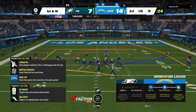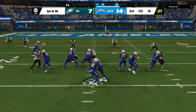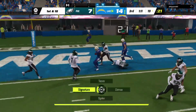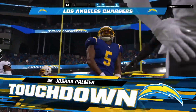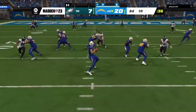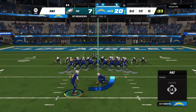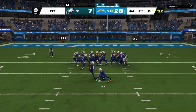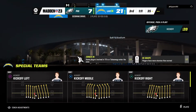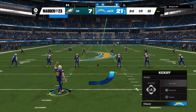So here's a 1st and 10 now, down inside the 20. After the turnover, here's Herbert. They'll get this over the middle here to Palmer. And he takes it in for a Charger touchdown. Josh Palmer from 19 yards away. And the Chargers are able to strike quickly to add on to their lead. Hopkins with the extra point, and it's now 21-7. Makes the score Chargers 21, Eagles 7.